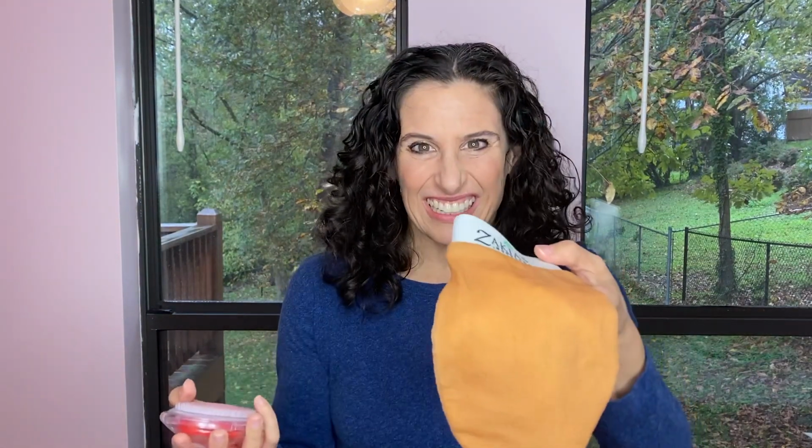I've had this one for longer, probably a couple years, and it's still so good. It doesn't get yucky in the shower. Neither does this one, this is silicone. But yeah, it's scratchy, it exfoliates, and your skin is so smooth after. So I'll link these in the notes below.